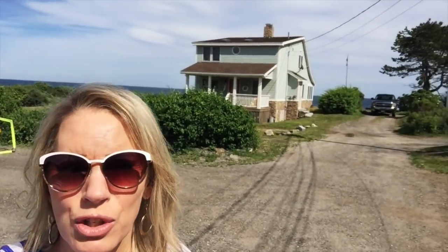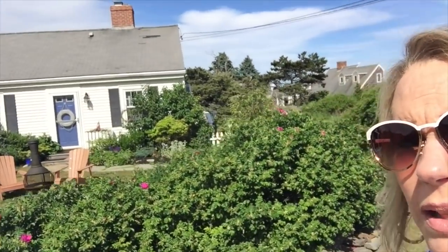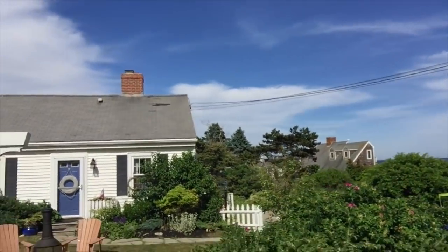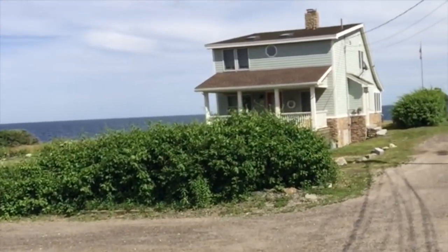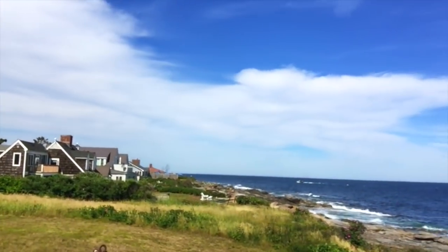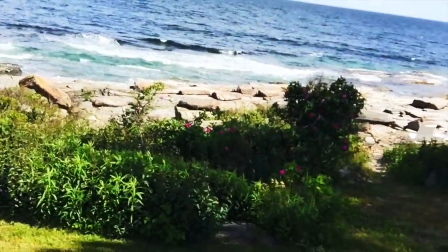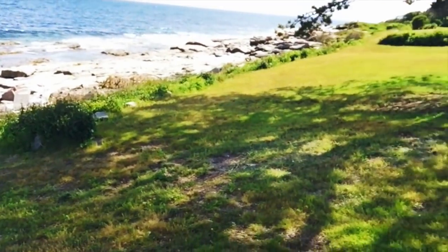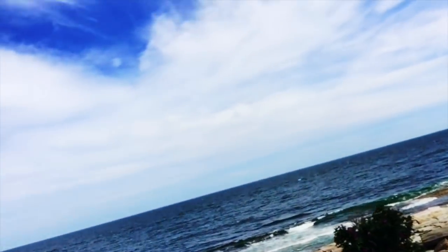In Cape Elizabeth, this nice lady gave us a tour. There's the coast right there, and all her family lives right in this little area. That's her son's house, her cousin's house, all right here on this beautiful coast. She said that sometimes in a storm, these boulders blow all the way up to their porch. That is a crazy thing.